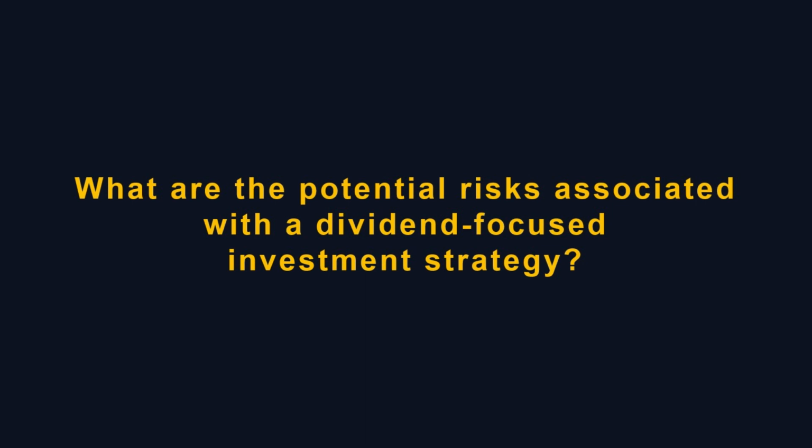Missing out on high growth opportunities. A strict focus on dividend-paying companies might cause you to miss out on investing in younger companies with high growth potential but no or low current dividends. Sustainability of dividends. Dividend cuts. Companies can cut or even suspend their dividends altogether due to financial difficulties.